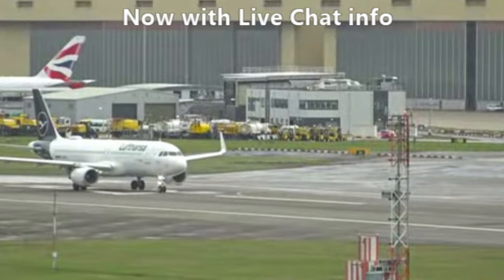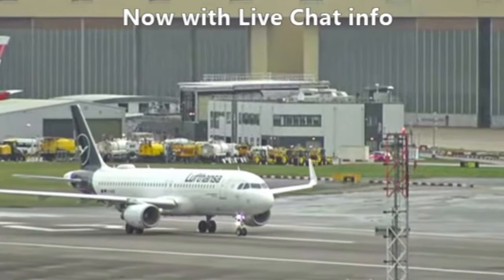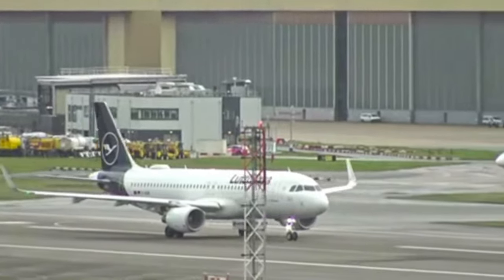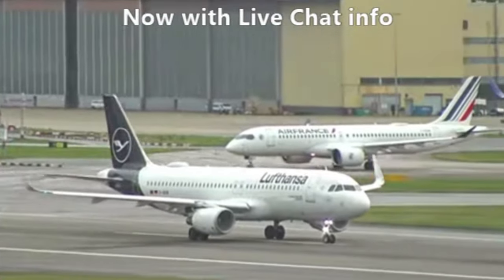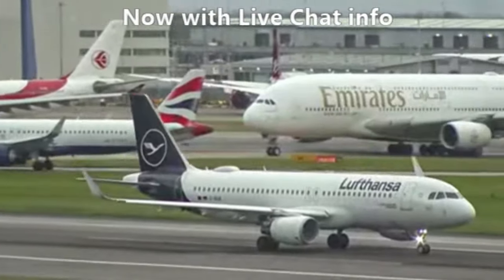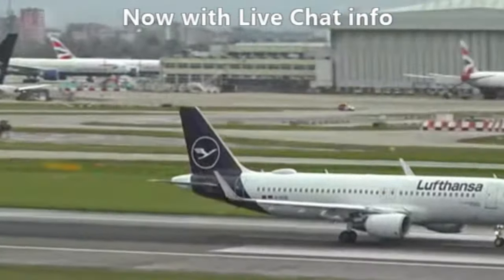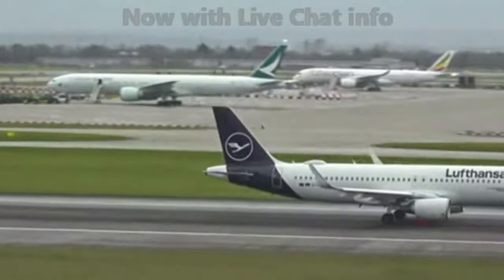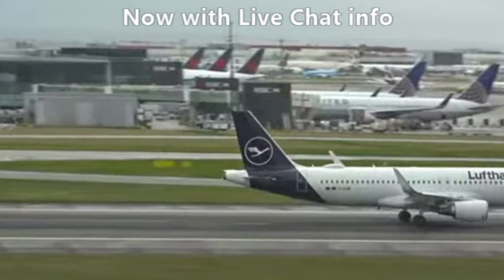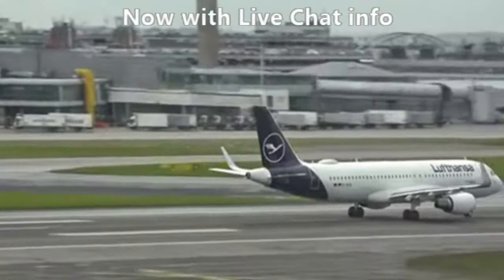What have we got going next? We've got an Airbus 320 again. This one is not from British Airways. This is a Lufthansa plane going out to Munich. It's a 9-year-old plane, first flew January 2014. Journey time of 510 nautical miles. Flight number 2475, that's 2475.